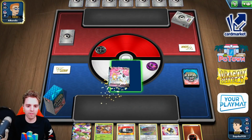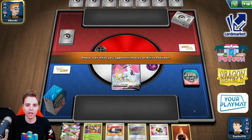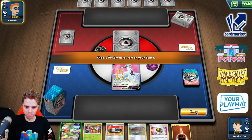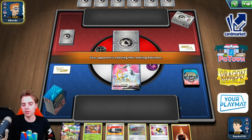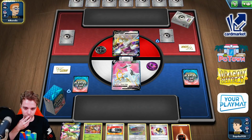Okay, will we finally be able to utilize Flygon V? That is the question. With all these cards, I can summon a Beedrill turn 1. Choice Belt, Training Court, Ultra Ball, benching Flygon. We can summon with Luminion, we can summon a Beedrill. Please attach double turbo, please.